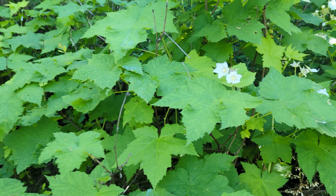Yep, so we are heading to the top of those falls, Multnomah Falls. About a mile, so it's not that difficult. See you up there. Definitely a gorgeous walk up here. There's a lot of people, but still very nice.